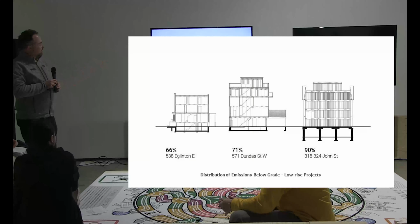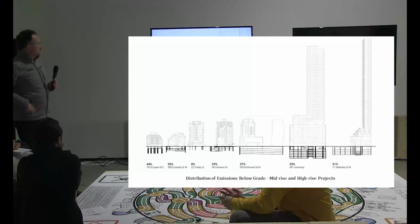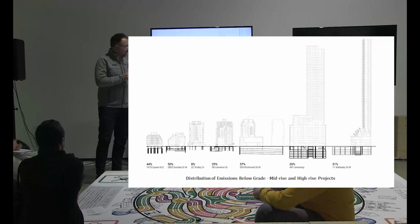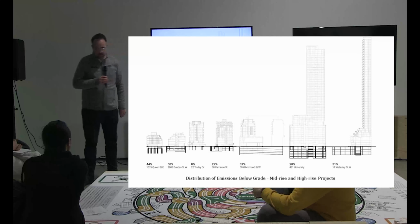On the right is a parking structure for a housing project. And then for the mid-rise and tall buildings, there's a really big swing here. One building couldn't go underground because it was in a floodplain, so it had a really small footprint, relatively speaking. And this one went down to accommodate minimum parking requirements, and it was built into what was an old creek.